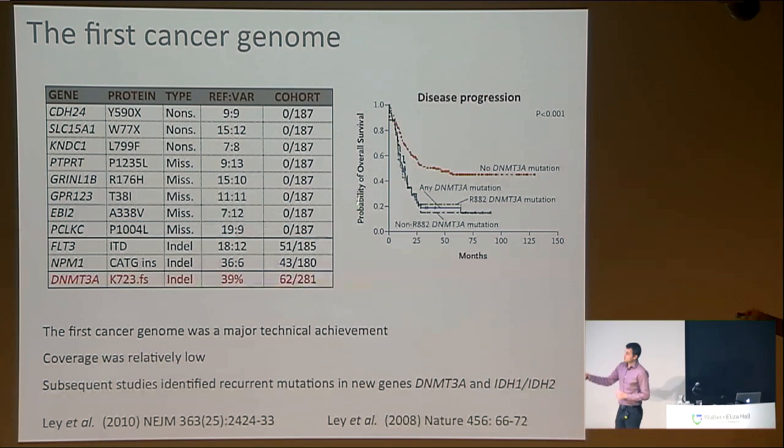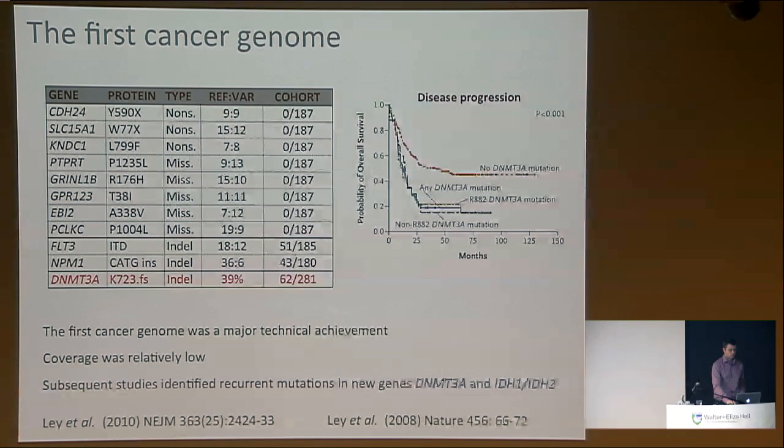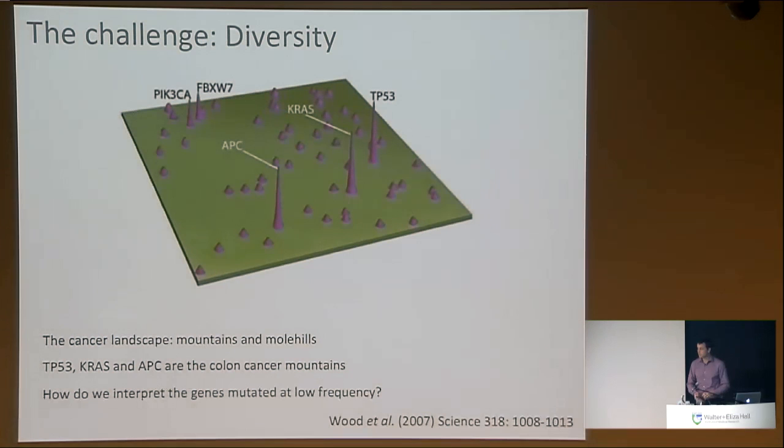And for the vast majority of these genes, this is the only patient where we see a mutation in that gene. For 3 of them, 2 were very well-known players, and for DNA methyltransferase, they found a new gene that was then mutated in quite a significant population of patients. But the diversity is the scariest thing to come out of the first cancer genome studies. This is something that we've known about for quite a long time.